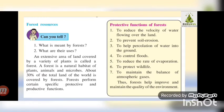Then next will be to reduce the rate of evaporation. Evaporation means whatever water is present on the surface gets converted into water vapors because of the sun. But due to the forest, due to the different plants or the covering of plants on the ground, the sunlight cannot reach directly onto the water, or cannot directly transform it into gas. It maintains the temperature as well, because of which evaporation is avoided.